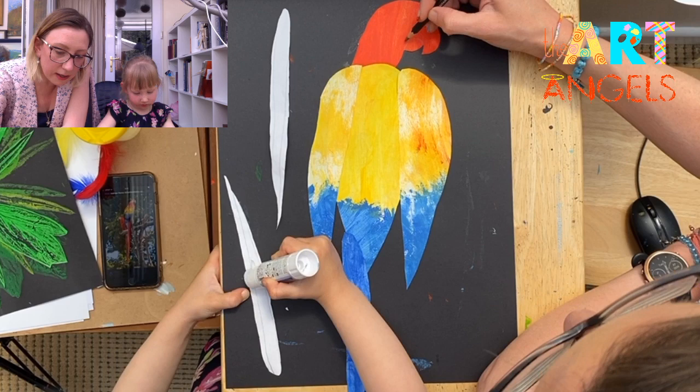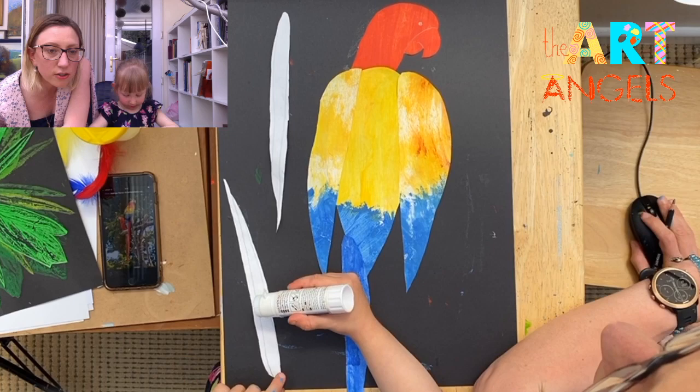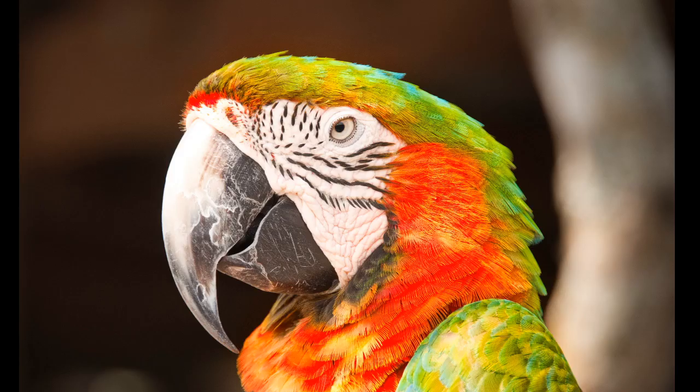And every macaw parrot has this white area with zebra-like stripes around the eye. Actually, let me show you the picture of the face again so you can see. I'm going to draw this white area with the stripes. Like mommy.